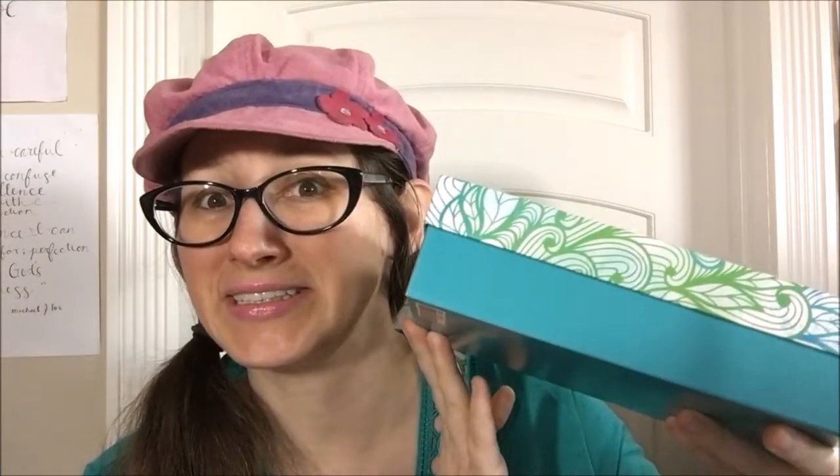So I know I'm still way behind and still playing catch up, but I've got one of the two December beauty boxes on my lap that we are going to unbox today. Look how beautiful this is. This may be my favorite design I think I've ever seen on one of these boxes so far. It's so pretty. And look at the color scheme. I'm like, oh, this was just made for me.